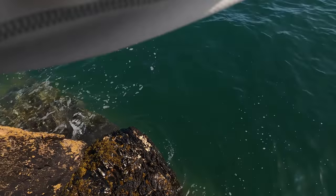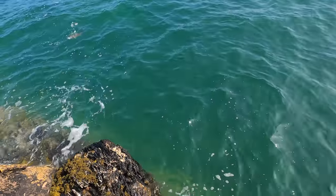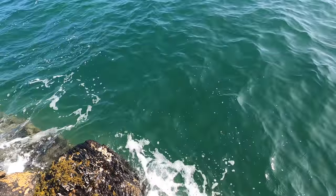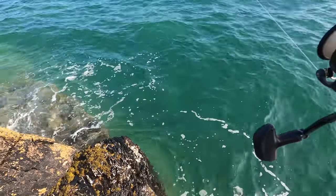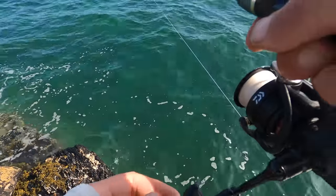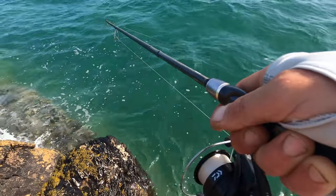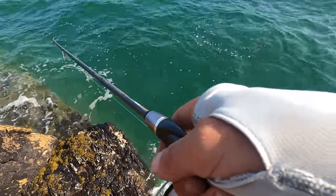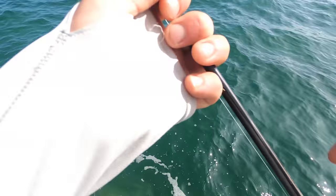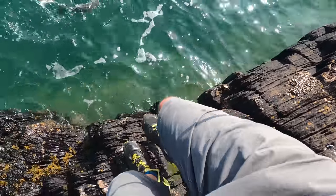Looks like the same one, mate. That hit right on the end of this point. Feels a bit weird, we should be pollock fishing, yet we're catching bass.